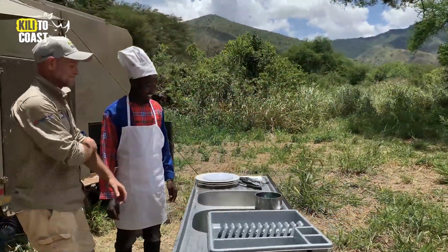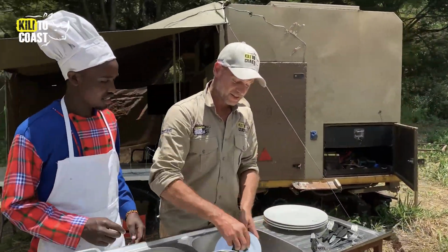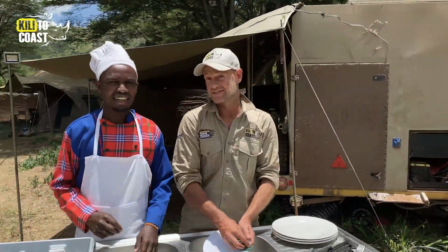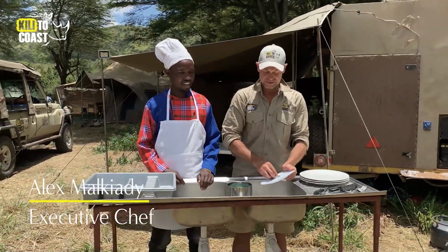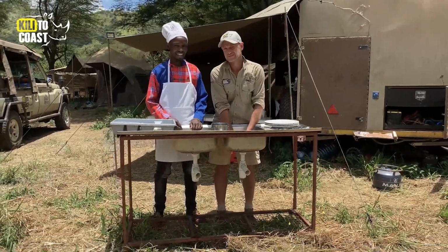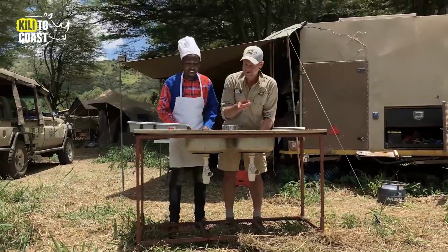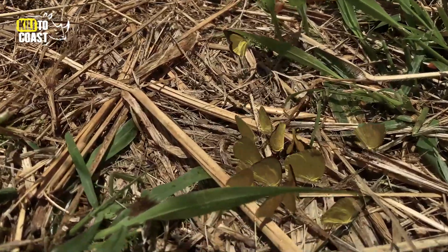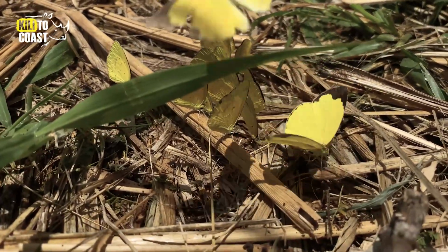Asante. So guys, it's really good to help out in the kitchen, especially even in your own house. Because your mom and dad work hard every day, the least you can do is help them with the dishes. Keep a peel. You see the butterflies? You have a nice kitchen for dishes.